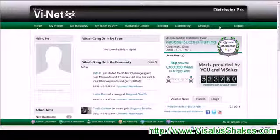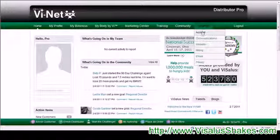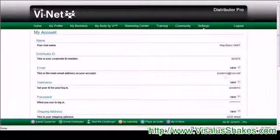If you're interested in changing your login, once you log in, go to the Settings Account section. And under the Settings Account section, if you would like to change your username and password, you can do so here.